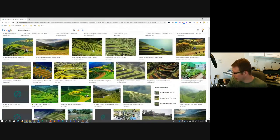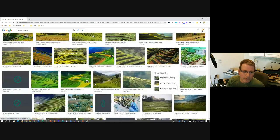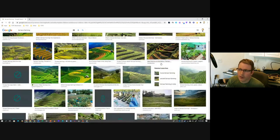So here we see terrace farming, and we can see it's just like how I was saying. It looks like Minecraft practically. So we have these etches cut into there so that they're able to go and have flat areas for farming. That will be our notes for the day.